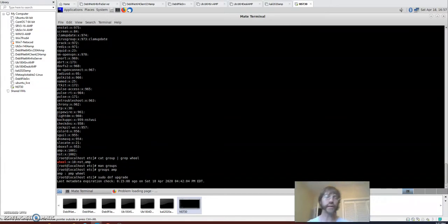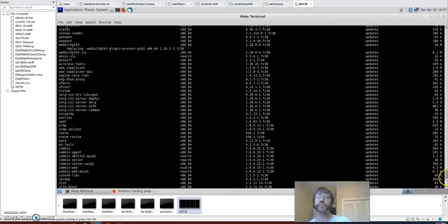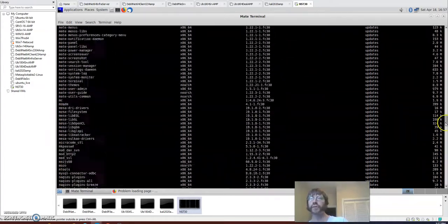What this will do is look and see what I can upgrade. I'll probably get a whole bunch of packages because this ISO is a little bit old. See, I've got a gig worth of data. I'm going to kick this off and then stop because frankly, this is going to take a while. As you can see, there's a whole bunch of stuff here. And of course, I can also upgrade this thing to Fedora 31.